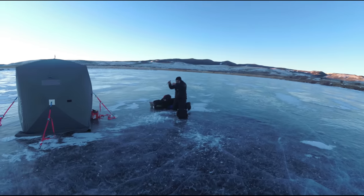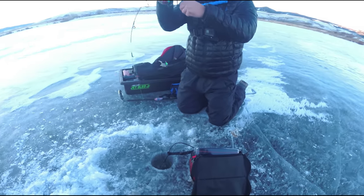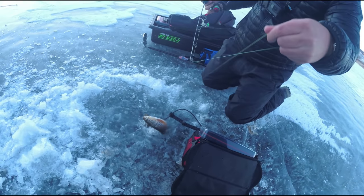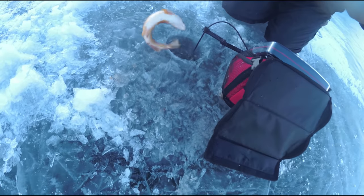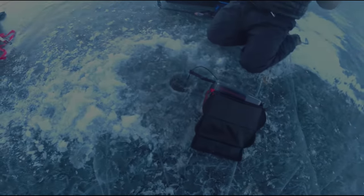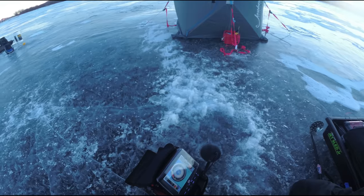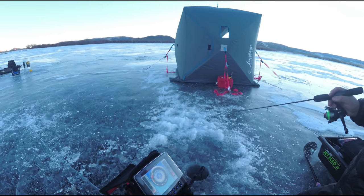Got another one. There we go. I switched. Another solid brown. Self-release. Keep marking more. There he is. Oh, I missed him. He's down at the bottom. He's probably come back for it.